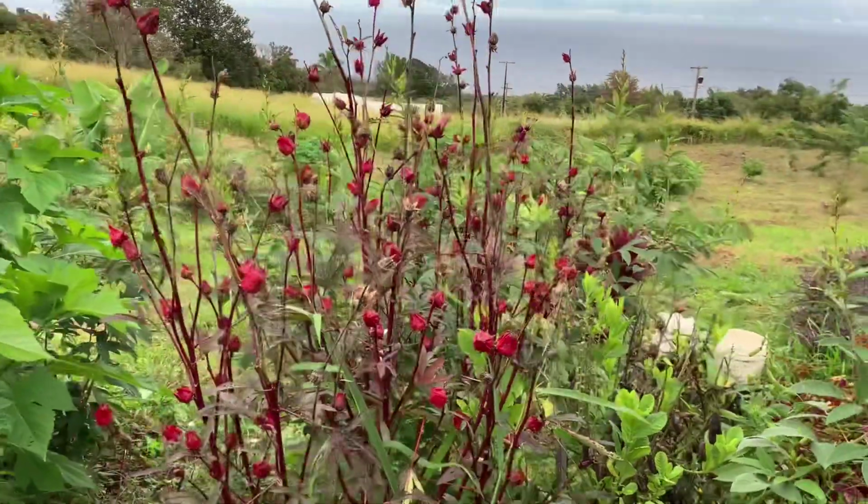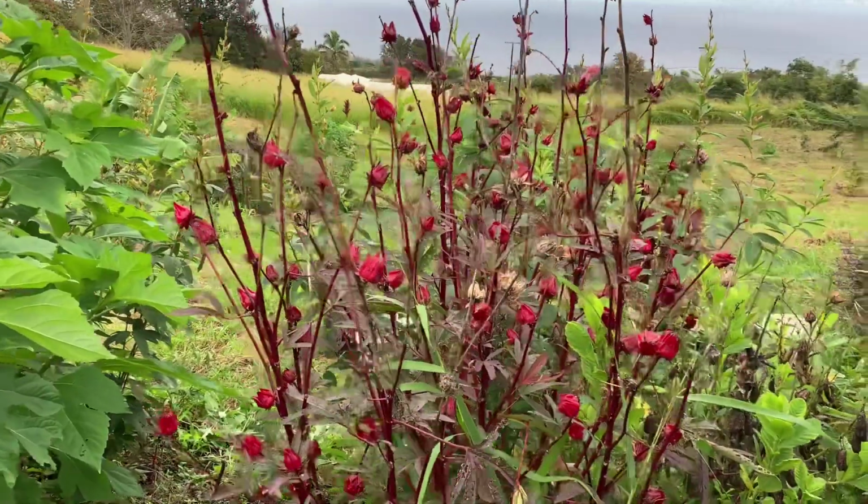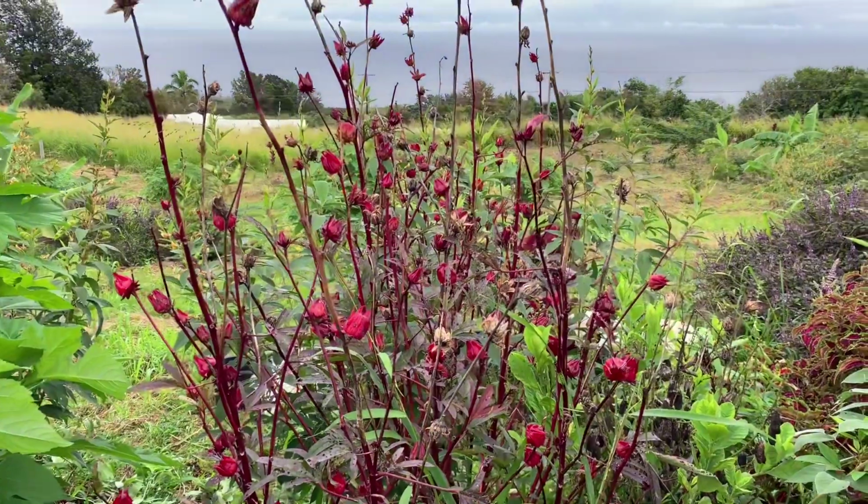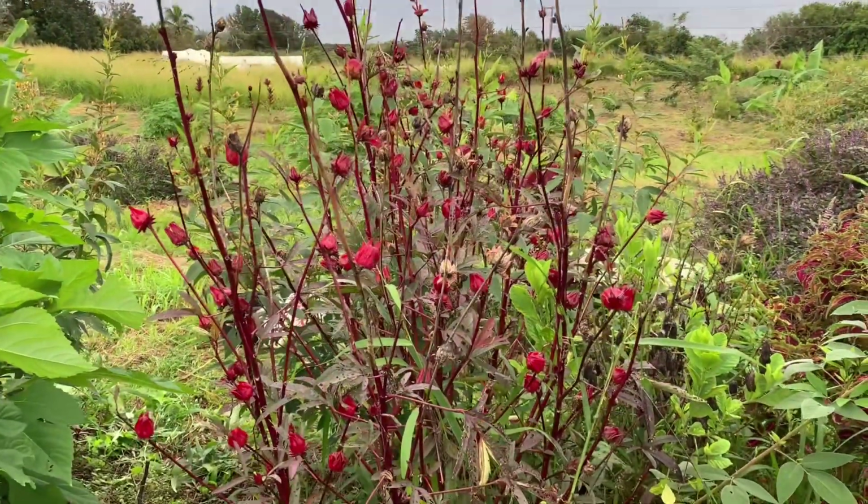Probably grow a little bit more next year, but 2 plants was definitely about all we could personally keep up with, so I'll have to have some other ideas of what we're going to do with all of it if we want to grow more next year.